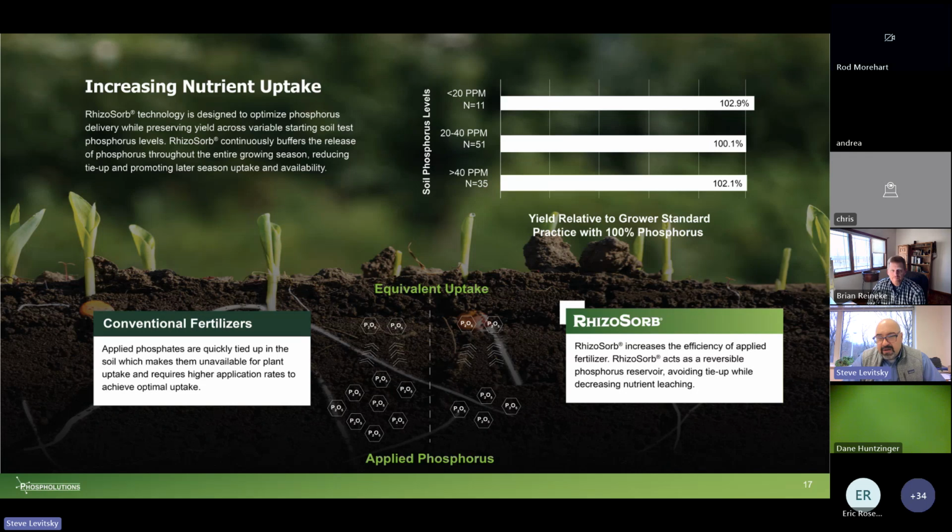So all of these are in comparison to MAP placed at a grower standard practice. So if the farmer gets a soil test and it says you need 100 pounds of MAP, we will place our product at a 50% P2O5 rate in comparison to that. And what you see is at low P, at optimal P, and in high P soils, we meet or exceed the grower standard practice in that plot.